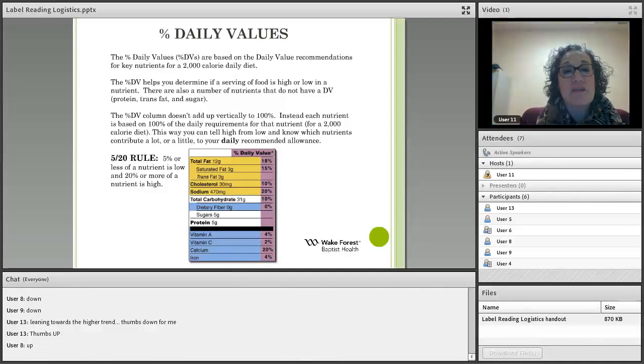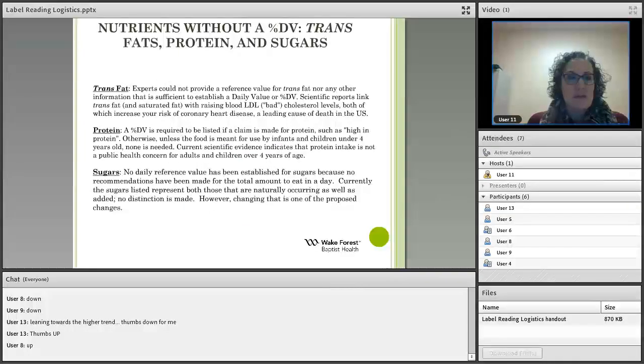Your fiber and your vitamins and minerals, those are the nutrients you want to make sure you get enough of. So those you want to see around 20%. Those high teens, 20% or more. Does that make sense to everybody? Just as a simple way to decipher what percent daily values means, the 5-20 rule is really helpful. Okay.